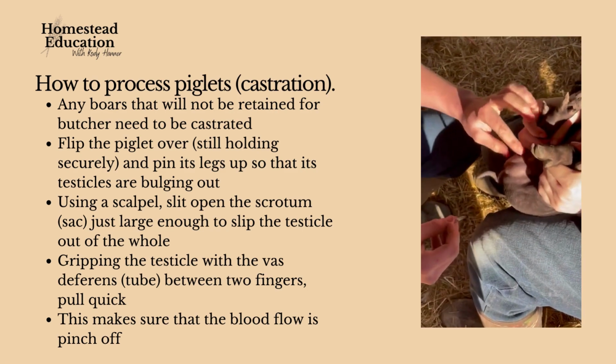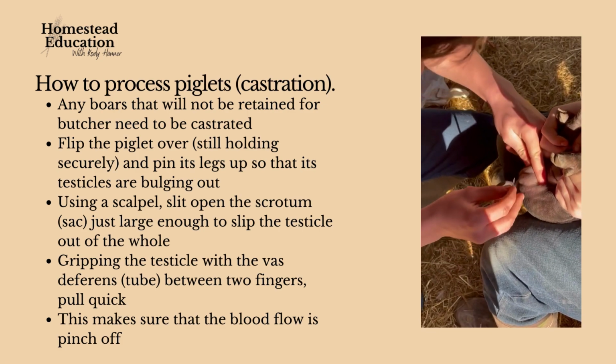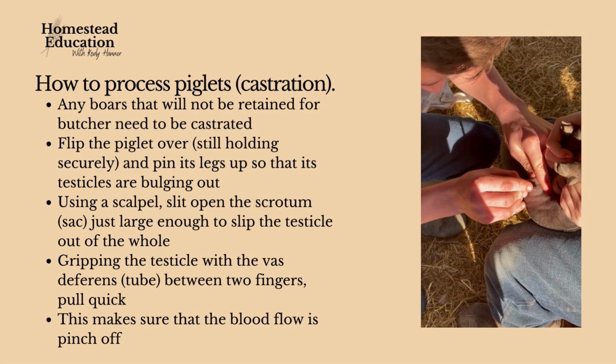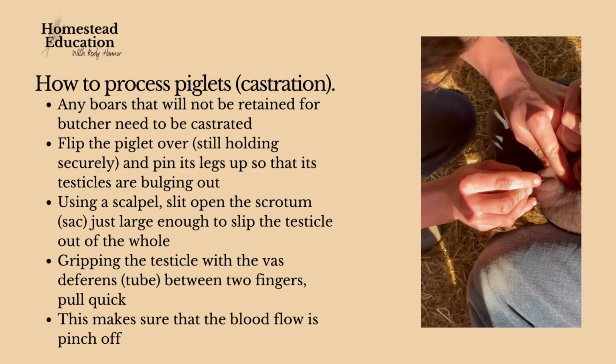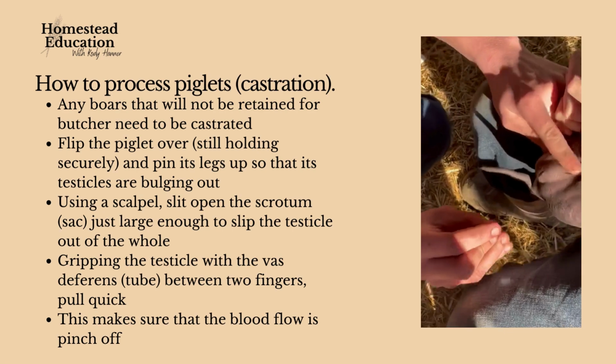You'll see the boys doing this here in a little bit. Once you pop the testicle out, go ahead and grip the vas deferens, or the tube still connecting it, in between your 2 index fingers and just pull really hard and quick.